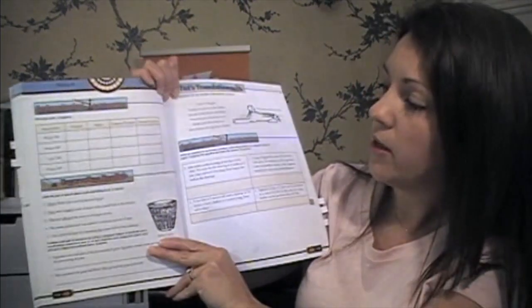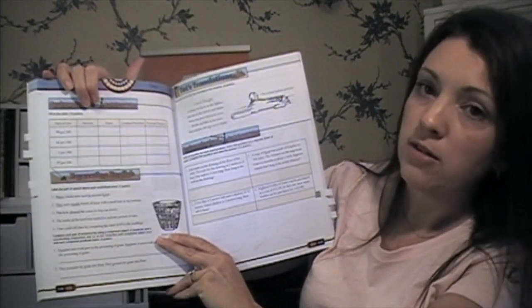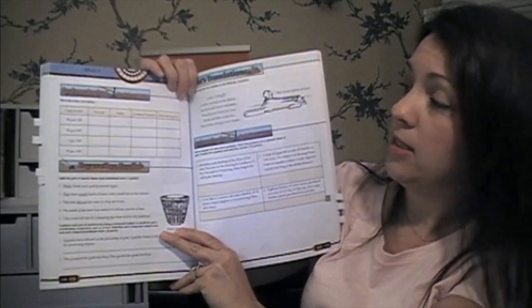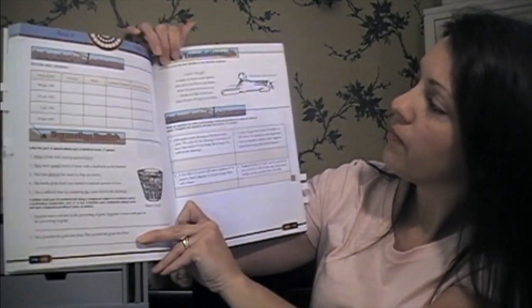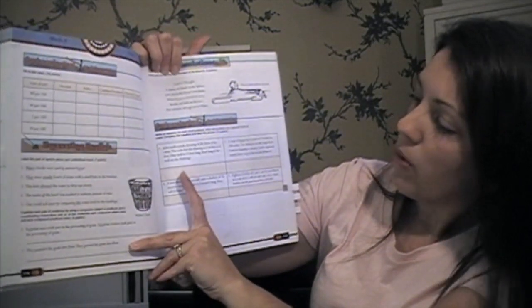Week 8, they're nearing the completion of the book. They are working here on some math facts like part of 100 and then translating that into percent, ratio, common fraction, and decimal fraction. Identifying parts of speech. Finding mistakes in this limerick. And then writing equations for word problems and solving.